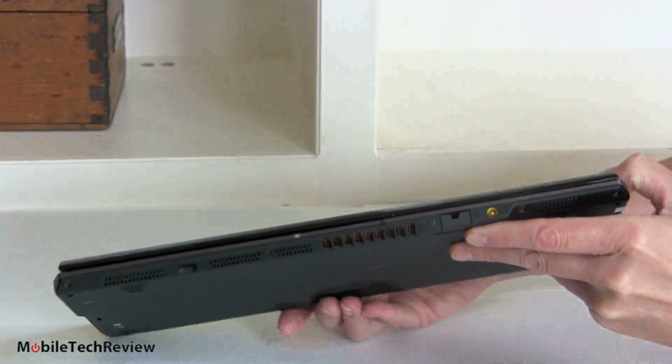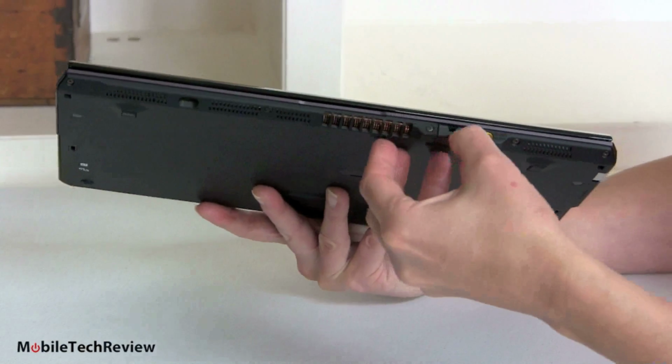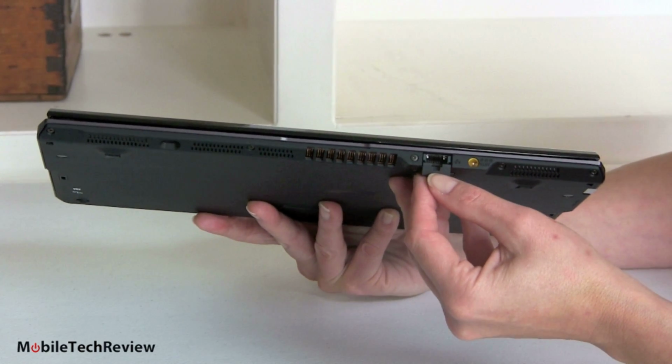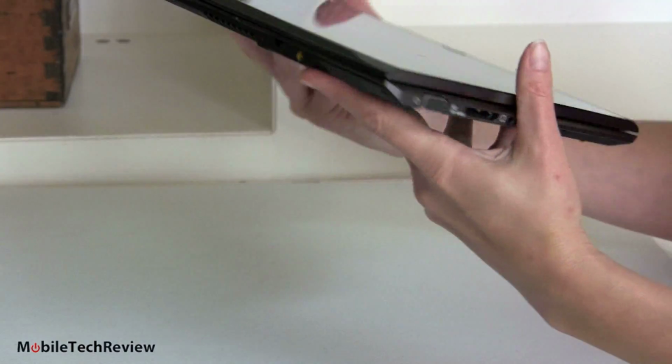On this edge right here, we have our power adapter. It comes with a compact charger, standard notebook style. And here's our gigabit Ethernet. Nice to see that. Often you don't get Ethernet at all on Ultrabooks or tablets, let alone gigabit Ethernet.